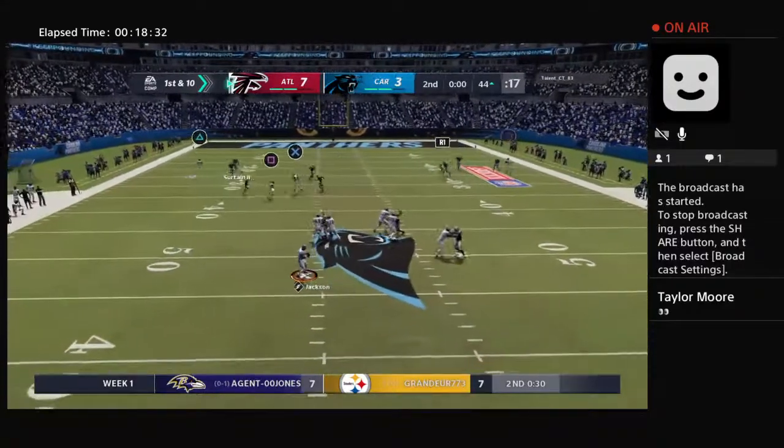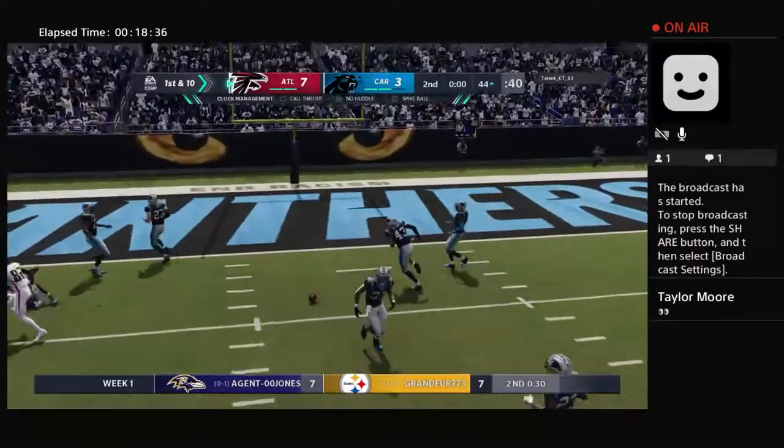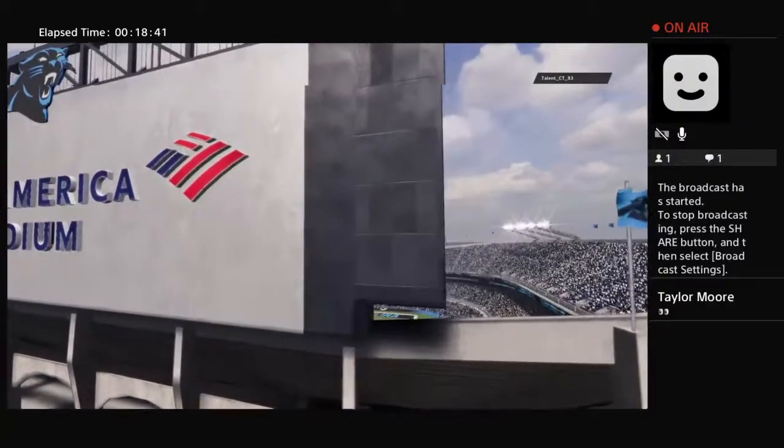Final play of the half here. It's Jackson. He's going to fire one deep, middle of the field. And this one is incomplete. So we've reached halftime here on opening weekend.